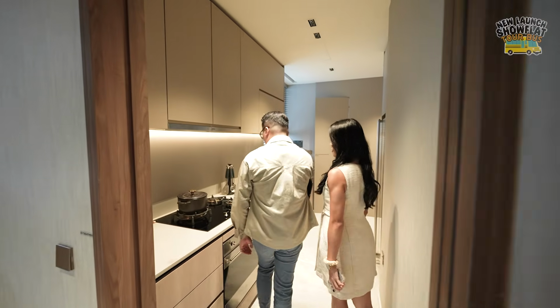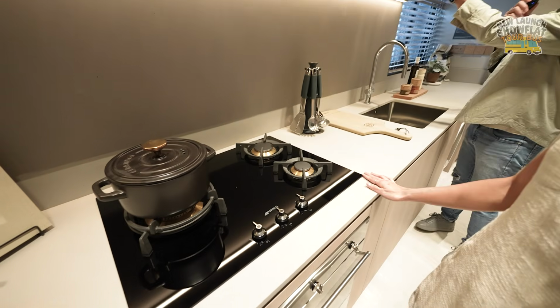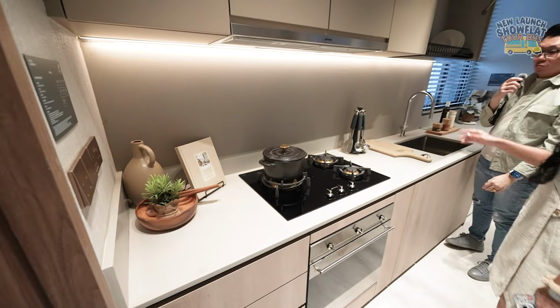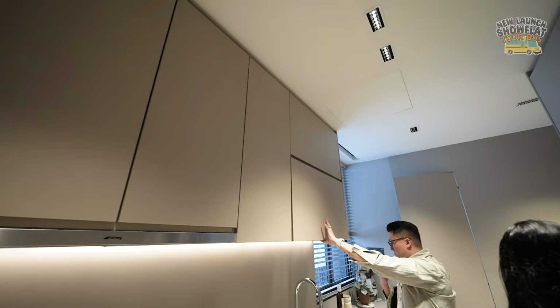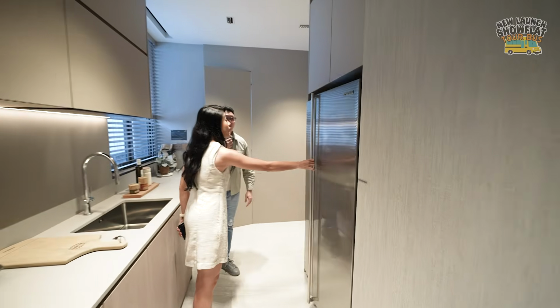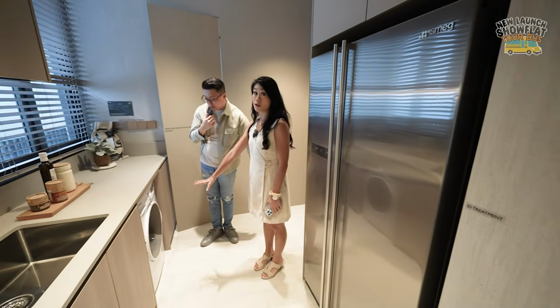Over here you have your kitchen countertop space. All the fittings and fixtures you can see are all by SMAC as well. Built-in oven, the cooker hood and hob. You even have a dish drying rack right here as well. Of course, towards my left-hand side, you also have the fridge by SMAC as well. It's all done size. The washer dryer combined is also by SMAC.